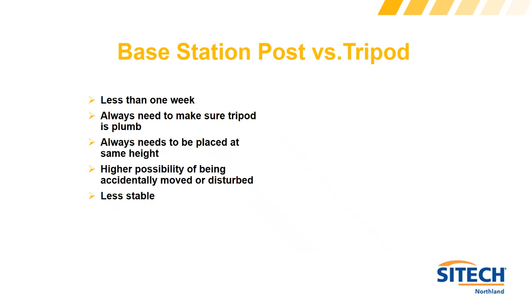And then the issue with those is you don't want to have it there longer than a week, because it could settle. It's easier to be moved. Somebody could bump into it and it could really throw your whole site off. Or a heavy piece of machinery drives by and the ground rattles, the dirt settles, and that'll throw your whole site off.